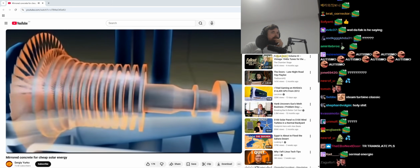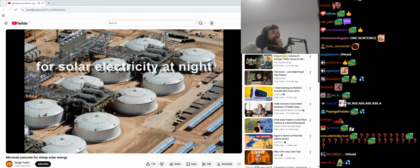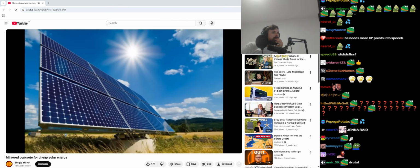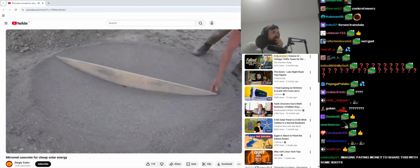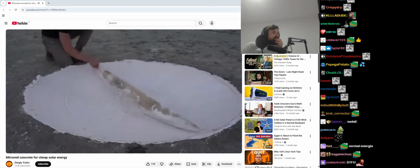In addition, some of the thermal energy goes into similar heat storages to generate electricity at night, and this is their advantage over solar panels, which only provide electricity when the sun is shining. This is a technical solution from another blogger who made a concrete mirror not in the shape of a parabolic trough, but in the shape of a parabolic dish.